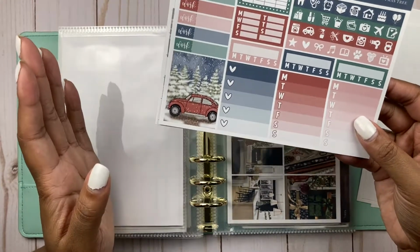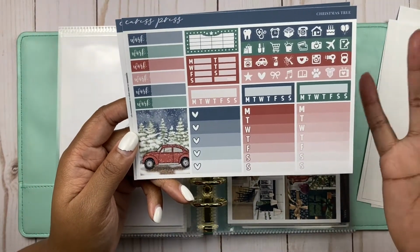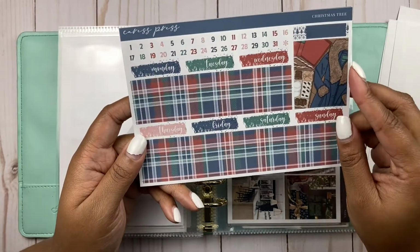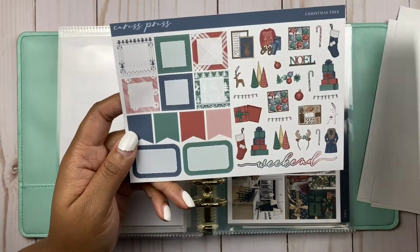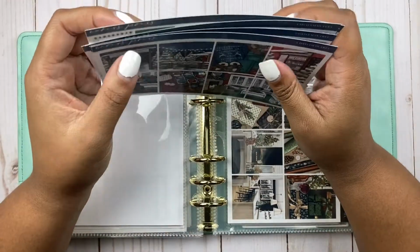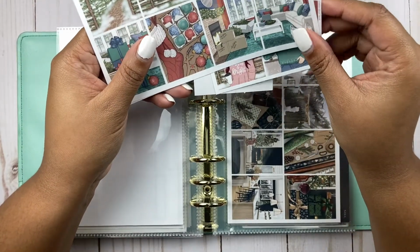Like, we're not getting snow in November for the most part, but I know a lot of Christmas kits tend to have those elements. So we have the little extra box scene here that I love. Bottom washi, the flat lay here with the coat, and then your deco page with your page flags and squared off boxes. I feel like rose gold is the move, but I definitely have not committed to foil.